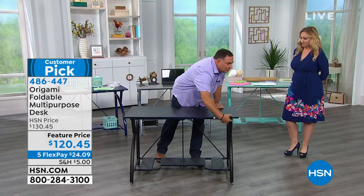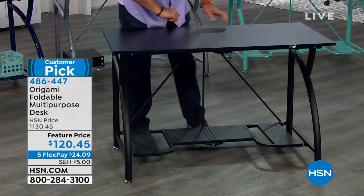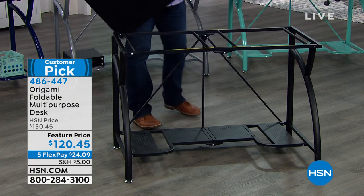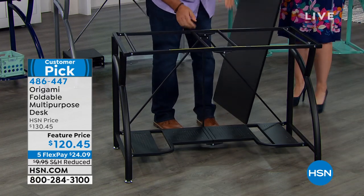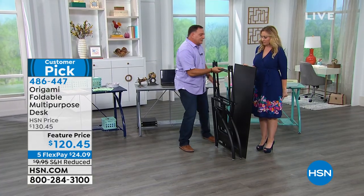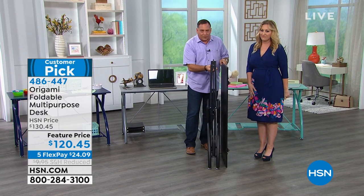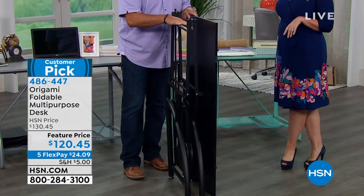I'm gonna press two little buttons back here, just like this. There's one on either side in the front. The top comes right off, just like that. There's an origami toggle right there in the back, and we pull up. And that's it. So now, if we put these two pieces together, this is what you're gonna be storing when you're not using this. The whole thing weighs about 38 pounds. Shall I set it up?